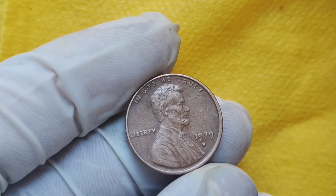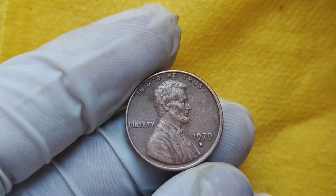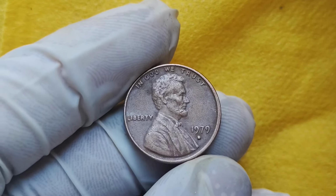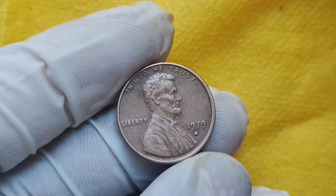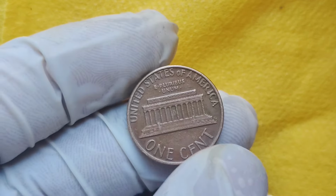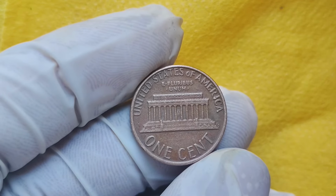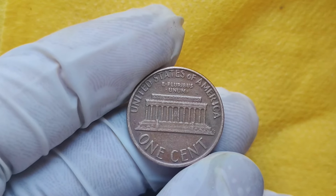How to spot one in your change? Okay, so how do you find one of these bad boys? Check the date first. Make sure you've got a 1979 penny with the D mint mark. That means it was made in Denver. The silver test. This rare error penny is not copper. If your 1979 D penny looks silver or has a weird color, hold on to it.